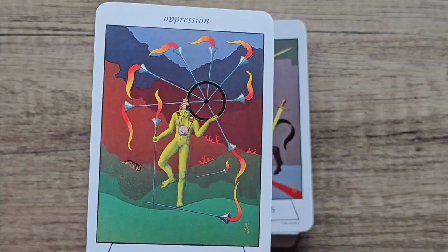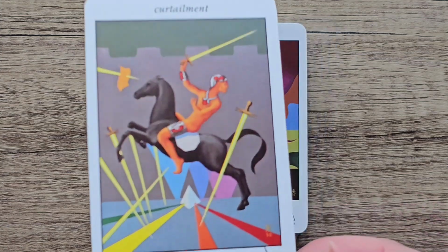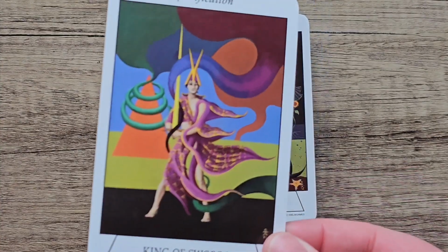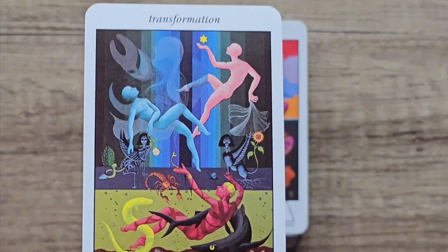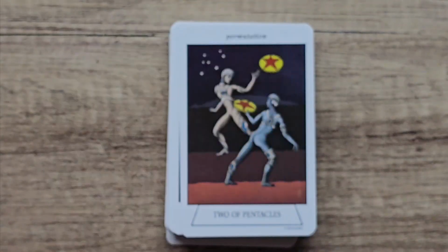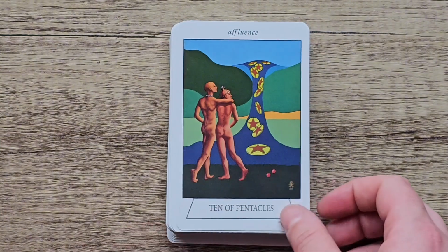I do love the new art style of some new decks, but the older decks just feel like they're more in depth, and I don't know, that's the feeling I get from the older ones. Like more time has been taken to get the imagery across, more research into the symbology and everything.